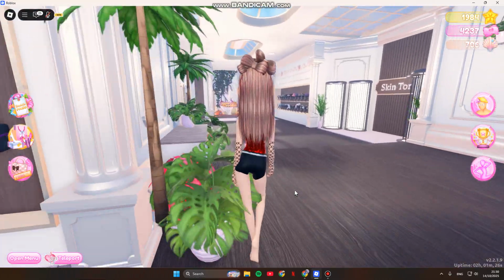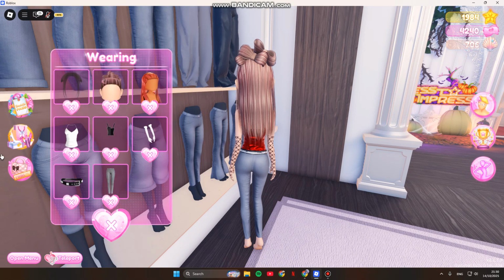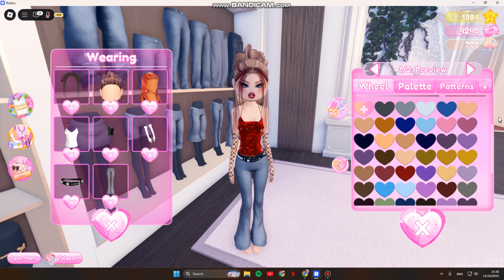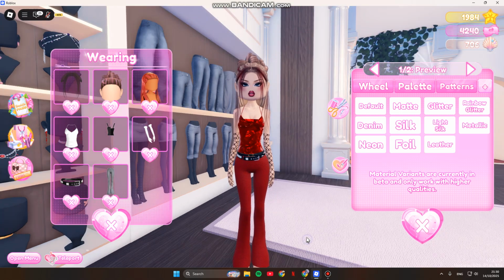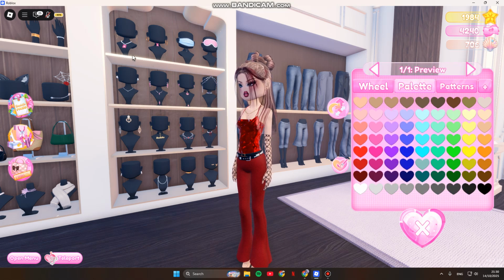And let's put on some pants and some accessories. So for the pants, I'm going to use this flare jeans. Remove the flower, change the color to the same red, and use a leather material. Put on this necklace in black and also this one. So change all the accessory into black color.